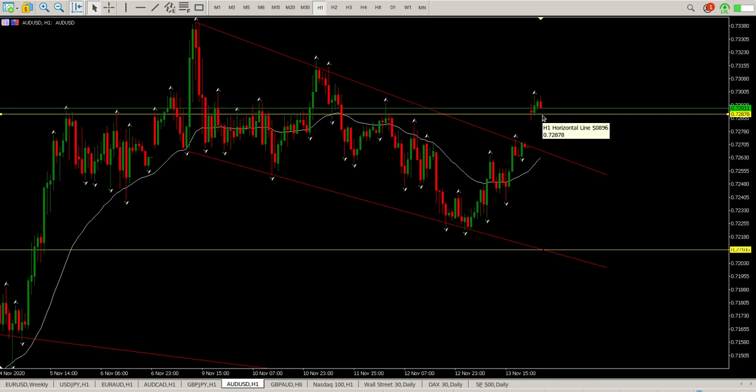So what I'd be expecting is a pullback, and we need to put a level in here, because you can see, look at all these tails of this area here, and we've gapped up above it. If that does hold by some miracle today, then we're definitely going to keep moving to the upside. So that's 0.72878. I suspect though that's going to break down. We're very far from the moving average at the moment, so I'd expect us to come back down and close this gap at 0.72714, and then we're going to be looking for structure at that area for another move to the upside.